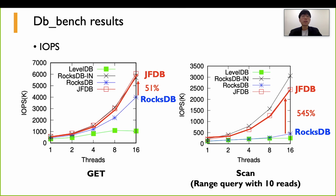These two graphs show the get and scan performance, with the x-axis showing the number of threads and the y-axis throughput. Recall that JellyFish separates keys from versions and has a much more compact skip list for finding the right key. Because of this, JellyFishDB outperforms RocksDB by 51% and more than 5 times for get and scan, respectively. For scan, RocksDB in-place shows the best performance because it updates everything in place. But soon you will see that this comes at a heavy cost for put.